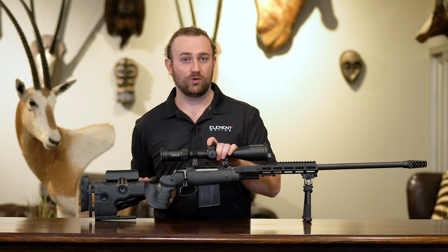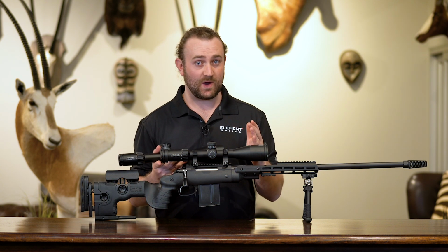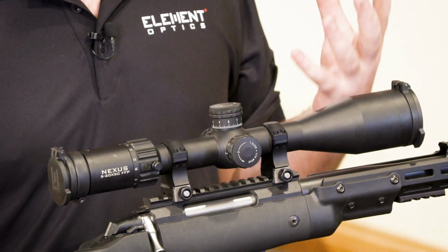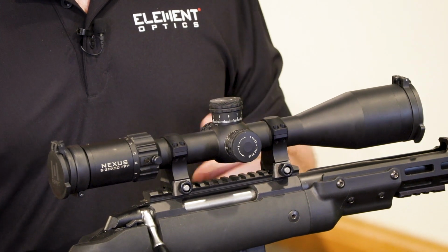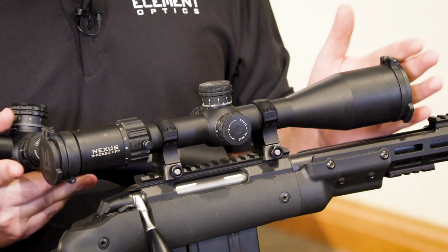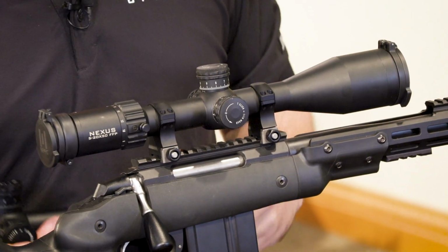So what you're paying for on the Nexus is that reduced size and that reduced weight, but also the many, many hours of work that the optical engineers and the mechanical engineers went through to try and get the scope small and compact, but still to work at that high level.